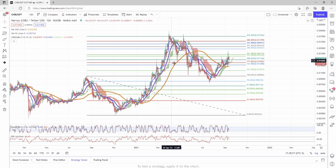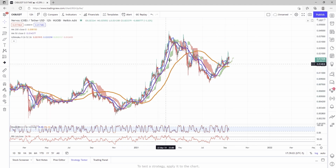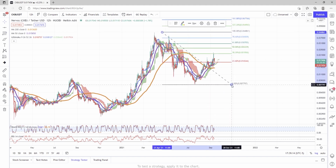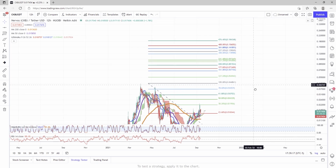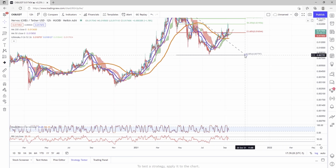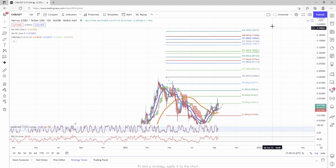But with that said, let's see what CKB would be looking at if it went through the same intensity and velocity as it did the last run up that it had. So measuring from this wick here down to this wick here, we can see that if this thing tries for the 476, an 18 cent or 20 cent CKB could very well be possible. And even if we come down and measure from this low here, bingo, we are seeing a 20 cent CKB.